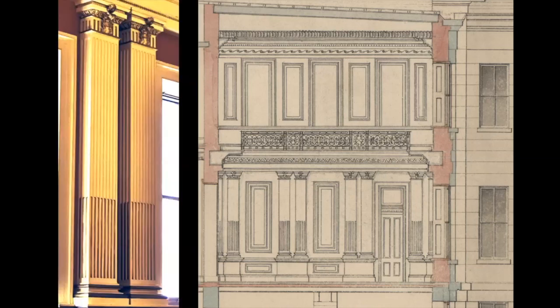Here's a detail view inside one of these public rooms, and you can see how complex and innovative in many ways these pilasters are inside the building, completely different from the design outside. And especially the capitals of the columns are very innovative and kind of unusual. I think that Mullet was just using his imagination when he designed these. And there are lots of other similarly ornate features in these rooms.